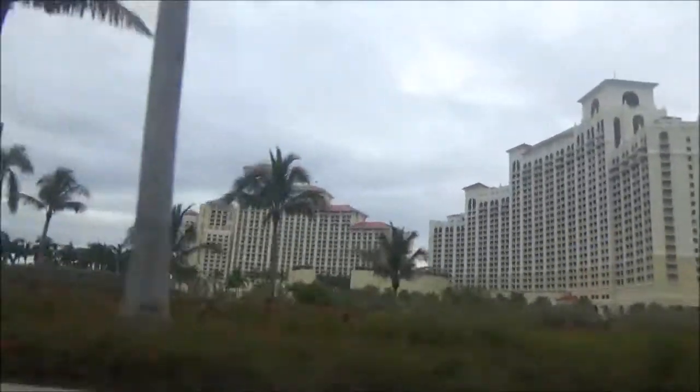On the other side of the island from our port was the Bahamar Resort, one of the most luxurious resorts in the Caribbean.